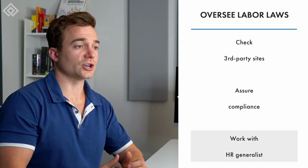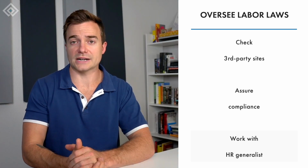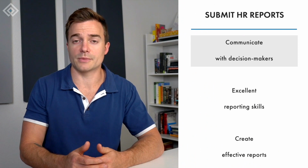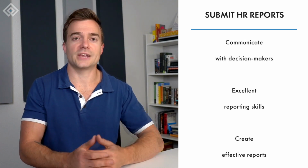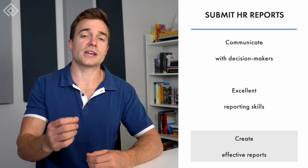It's also possible that the HR coordinator will work with other HR professionals, such as an HR generalist, to enforce new policies and practices. And HR coordinators also submit HR reports, and they have outstanding communication with decision makers and other departments, which rely on quality HR reports. And without it, the data essentially becomes overwhelming for effective communication. And HR coordinators must also have excellent reporting skills to create effective reports and presentations. An organization's human resource department is only as good as its data, and that goes for HR projects and HR events as well. And last here, we have administering performance management.